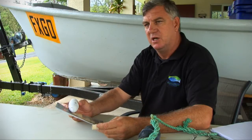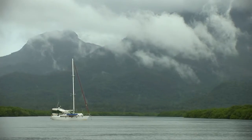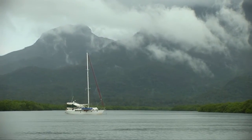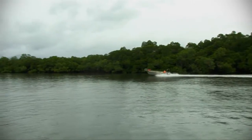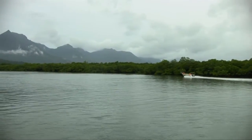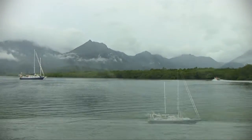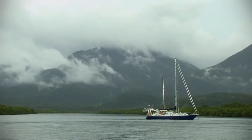Hinchinbrook is an extremely special place. It's a place that the fishers have a real empathy for. They want to see long-term protection, but they also need to have a sustainable harvest. So their actions are to work side by side with other users, demonstrate and continuously update their technologies and their methodologies.